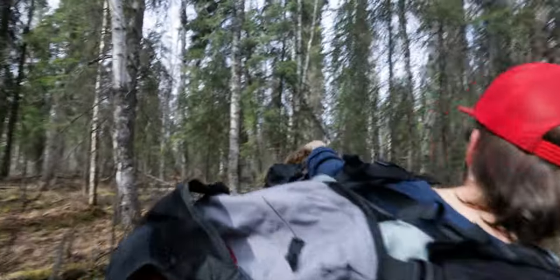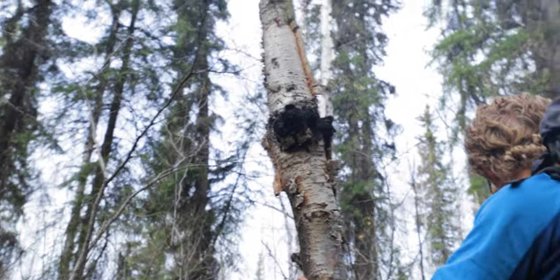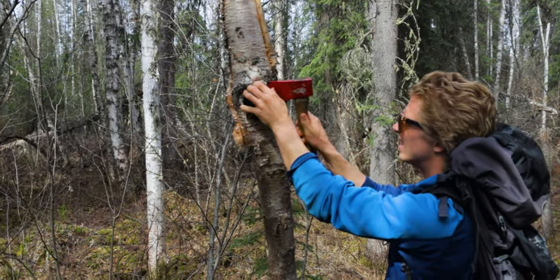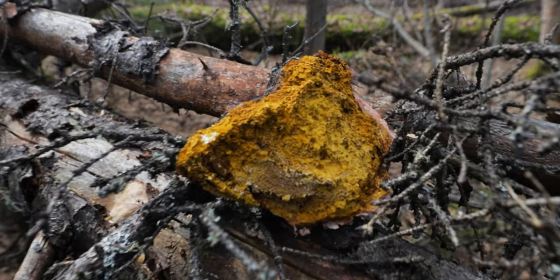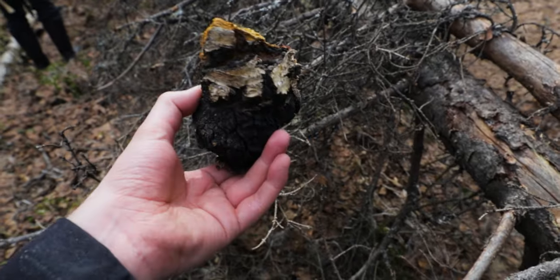Wait, they found something? You see something? Where? Show me. That black knob there? That's Chaga. Dylan, that stuff doesn't look very appetizing, I gotta say. Whoa. It's nice and spongy on the inside and rock hard on the outside. And this is a mushroom. And you make this into tea. Yep. You chunk it up, grind it up, and make it into a delicious tea.